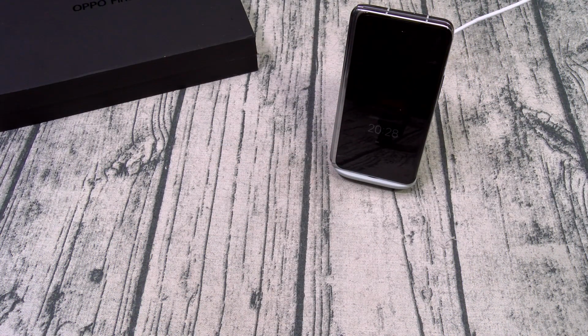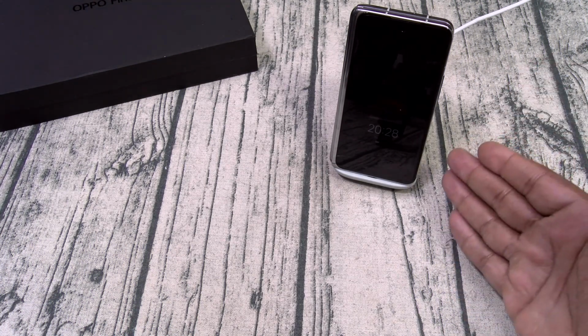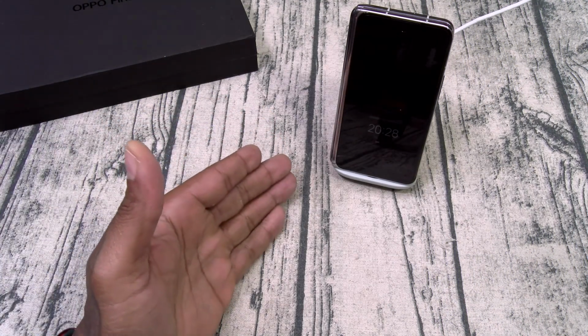Do the RDA test, regular daily activities. Now you spent $1,800 for the phone. Let's see how it works in the real world. Now you do have wireless charge and reverse wireless charge, so you might as well get yourself a desktop wireless charger. You wake up in the morning, your phone is being wirelessly charged.